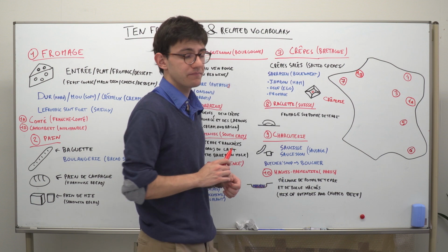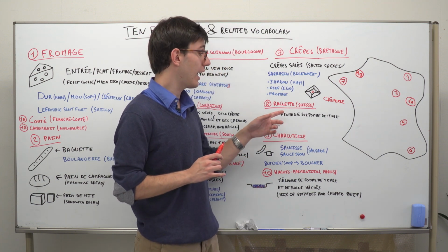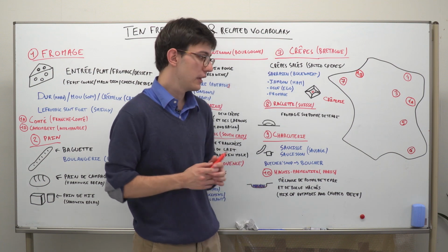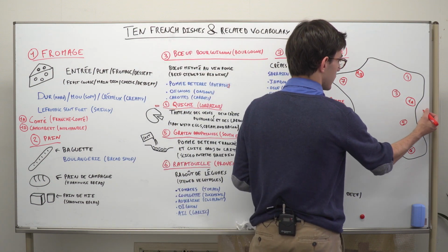And then let's move on to another one, raclette, which is not originally a French food. This is from Switzerland here.